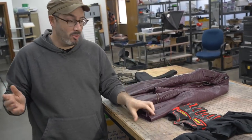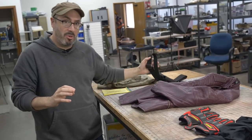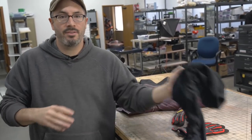Ladies get all the coolest stuff. All the men's jackets are really boring. So this one is fantastic, fits me perfectly. I got pants, I got a belt. I grabbed some gloves that I'm gonna modify from the hardware store, and I have a shirt.